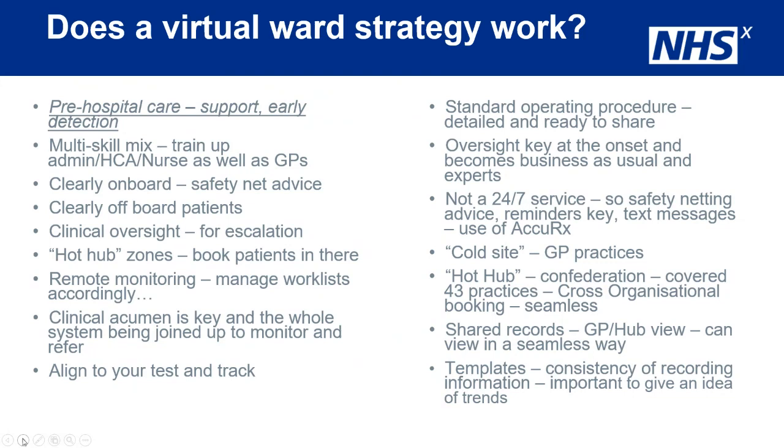So the key message here is: does a virtual ward strategy work, or in the new world, remote monitoring in relation to COVID? The answer, at least we can give now, is yes, because that was a key question we asked right at the beginning. But do remember, this is primarily a pre-hospital care service. Some of the key points of reflection are that it involves mixed teams, a mixed skill mix. It's the best way. Onboarding and offboarding is key, as is knowing when to escalate. We had excellent support from our respiratory consultants in the event that they needed further advice.